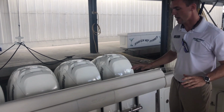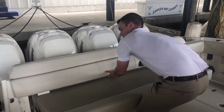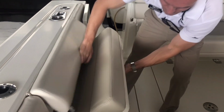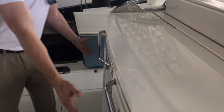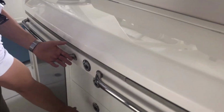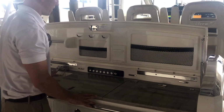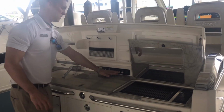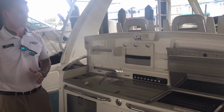We'll start here in our aft cockpit area with a large fold-down bench seat with an additional fold-down seat here on the starboard side. While we're in the aft cockpit, we can also utilize our twin drawer-style refrigerators, tons of storage in between them. And on our summer kitchen, we have both a freshwater sink and an electric grill, as well as all the hard switches for our functions aft of the helm area.